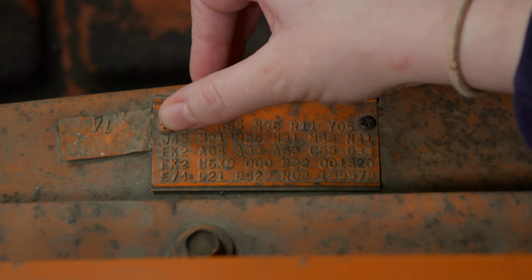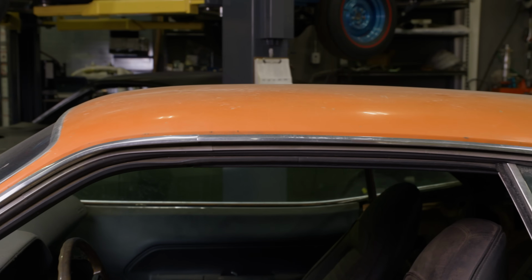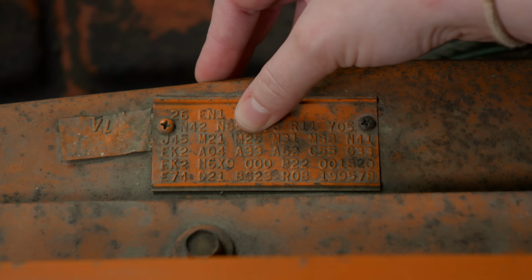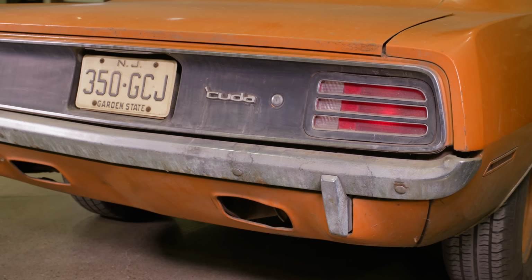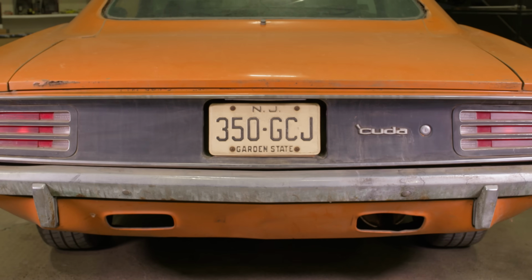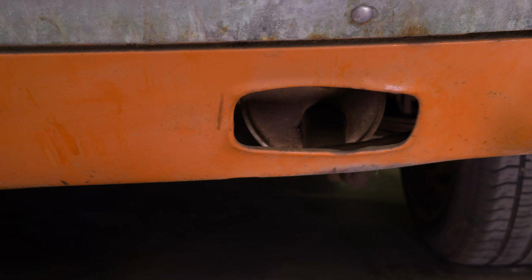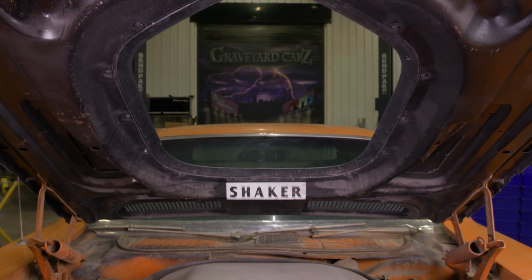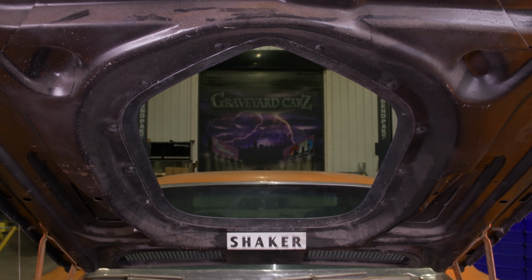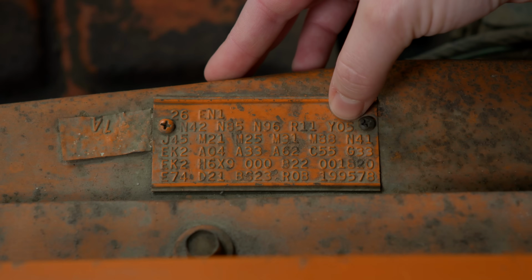Up to the next row, J45 hood pin tie downs, M21 drip rail moldings, M25 body sill moldings, M31 body belt moldings, M88 deck molding treatment, N41 dual exhaust. On the next row, we have N42 bright exhaust tips, N85 tachometer, N96 shaker hood, which is mandatory on all Hemi CUDAs, R11 AM music master radio, Y05.